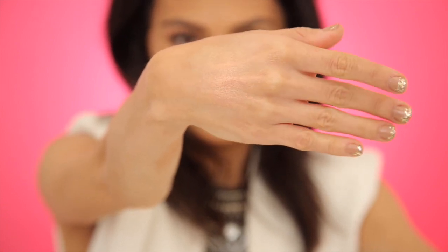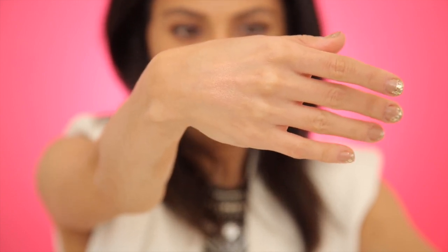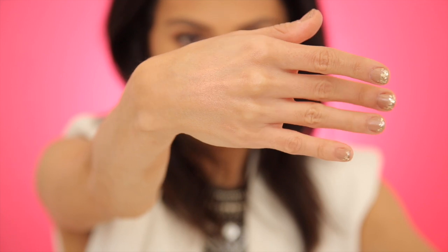So I don't know if you would necessarily use this as a highlighter or a blush. It's kind of in the middle. That's why I don't love it just yet. I'm not sure quite how to use it, but the color itself is really pretty. And again, just like the Number 7 powder, it's really velvety, rich, soft.